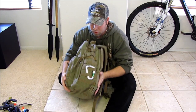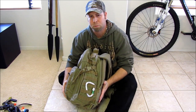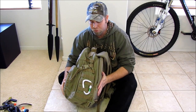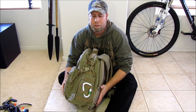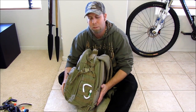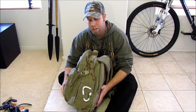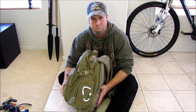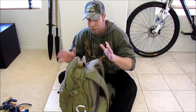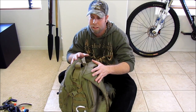You can see it's pretty girthy here. I never actually did a proper review on this pack, but I will say that for day-to-day use, it's been a good pack. I like about 90% of it, and I might point out in a different backpack review the few things that I don't like about it. But overall, this has been my workhorse here for the last probably 6 or 8 months.